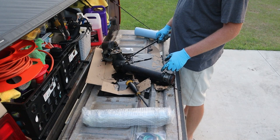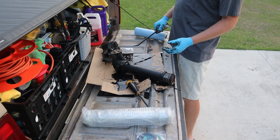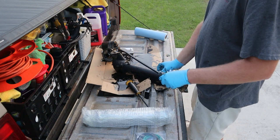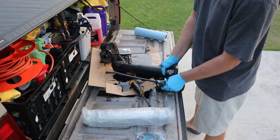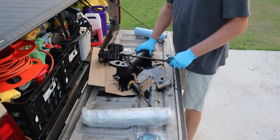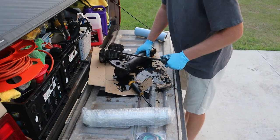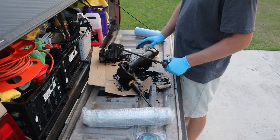I hope this is metal so I can freaking weld to it. Here, let's try this way again. One last Hail Mary. Come on, God, baby, be on my side. I guess that was his answer.